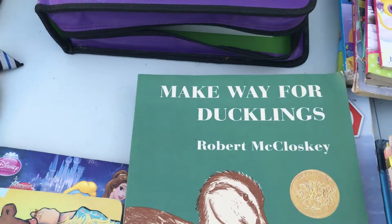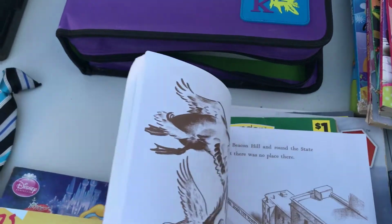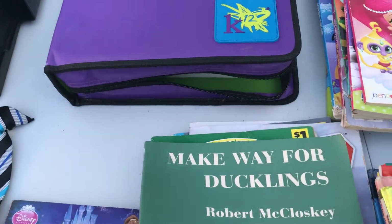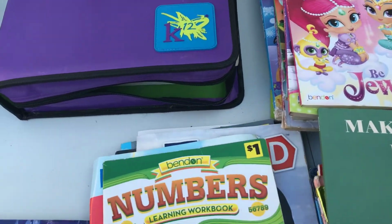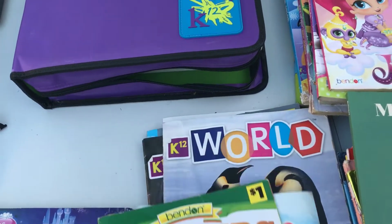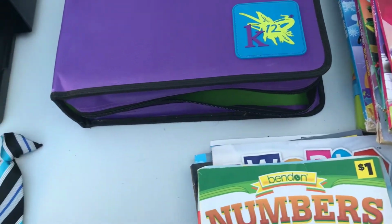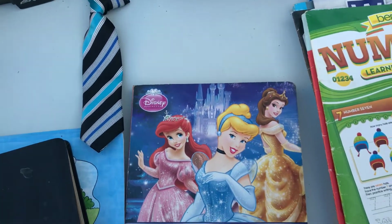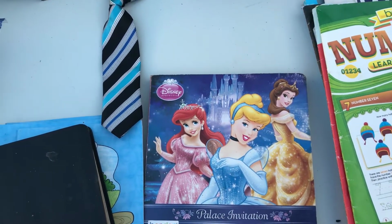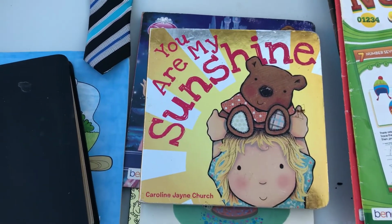This is a nice book. It's Make Way for Ducklings, and that is a nice reading book. And then we have some learning books, your numbers and your grade K reading readiness and K-12 world, and some other little books here. We have Palace Invitation, Disney, and You Are My Sunshine.